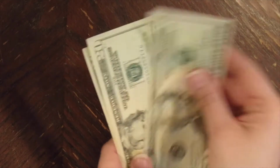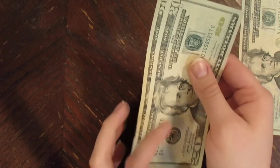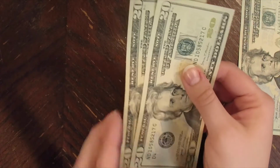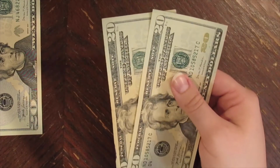Oh shoot, I have an extra one for my medical fund, but I don't have that envelope with me right now. So this 20 will go towards my medical envelope. This 40 will go towards something else.